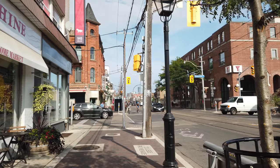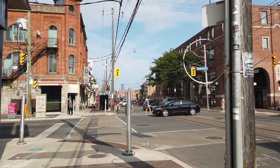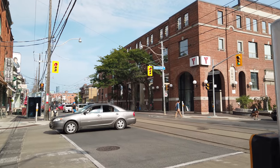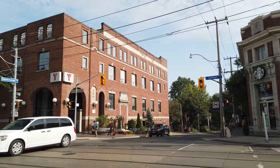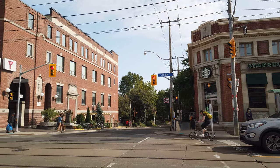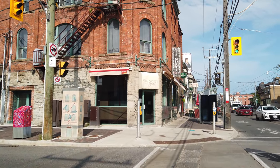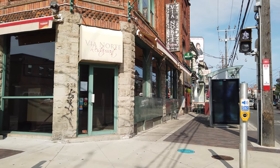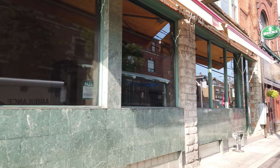So we are at Dover Court, where I think this is the end of Little Portugal. And speaking of historically significant buildings, there's the YMCA. That one dates back to 1911. And this restaurant on the corner, it's quite well known in the area. I think that's another traditional Portuguese restaurant.